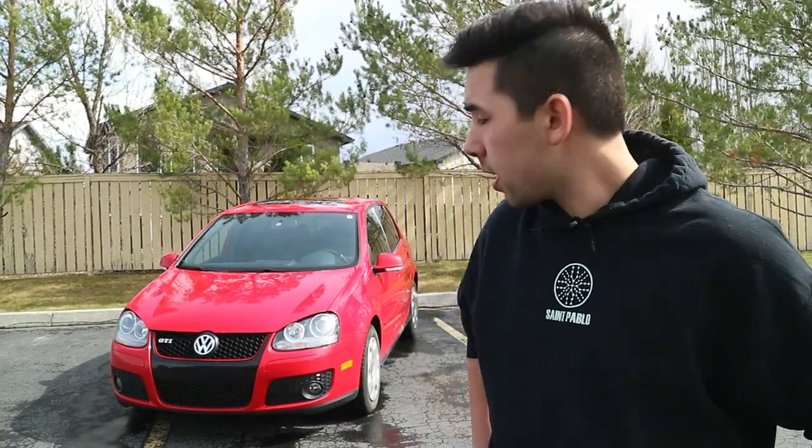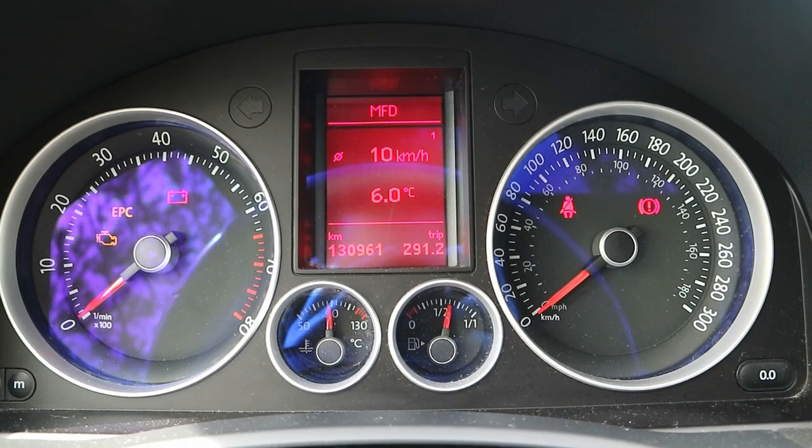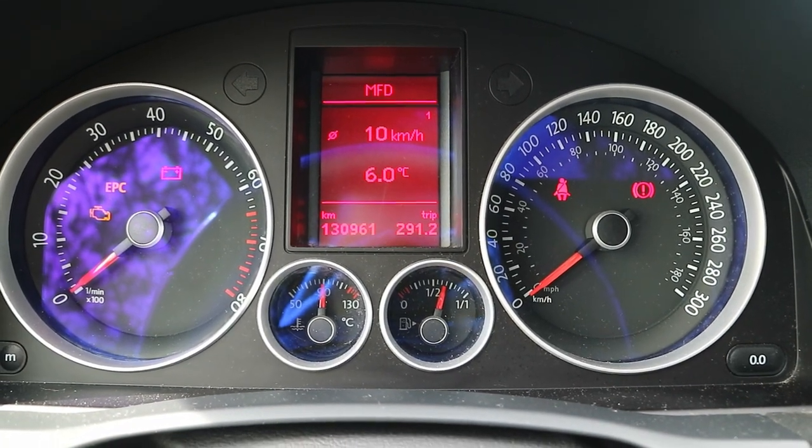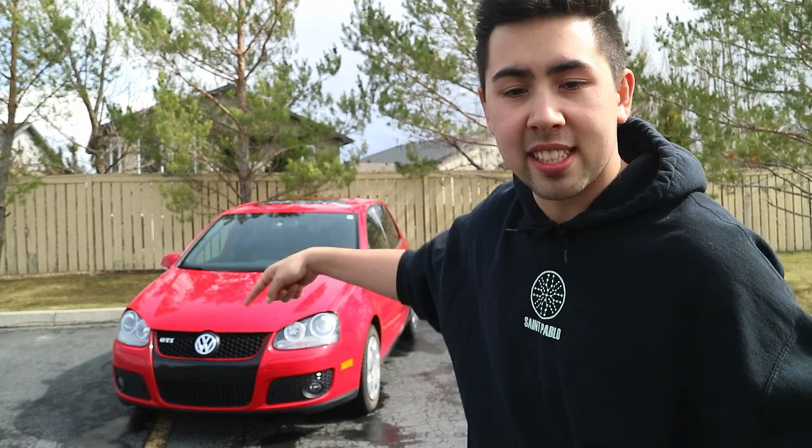As for the overview of the car, this is the 2008 Mark V GTI. It does have the FSI engine. Unfortunately, I really wish it did have the TSI, but we'll make it work. It has approximately 70,000 miles on it, which is pretty low considering the age of the car. 70,000 miles translates to approximately 130,000 kilometers. I want to make this clear because on my WRX video, a lot of you guys didn't understand that. So many people in my WRX video were like, you bought a car with 200,000 miles, what do you expect? But 200,000 kilometers really translates to 130,000 miles.